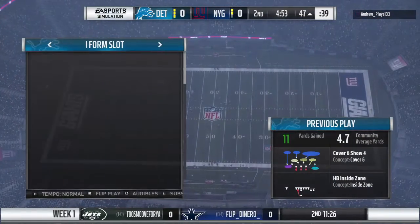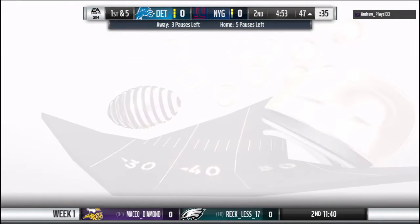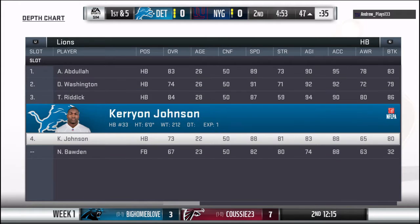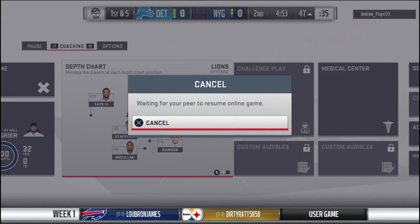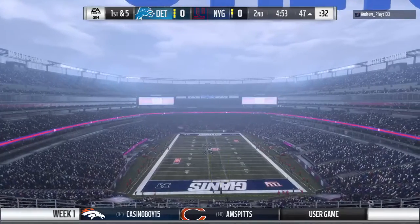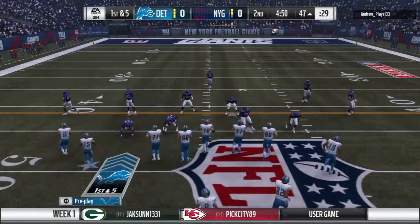Well, we looked at each other right when he flinched. We knew that that flag was coming. Yeah, offsides, easy. Mark off the 5 and keep it moving. Now they'll try to take advantage of that offsides call. Here's 1st and 5.